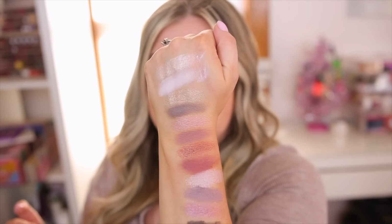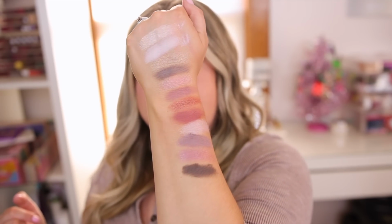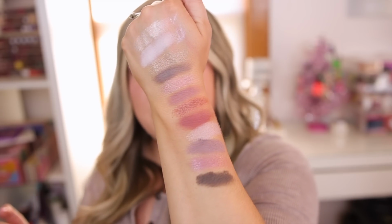So here is your color story all together. Honestly, kind of surprised how light some of those shimmers are. I expected a little bit more punch. I don't think any of these shimmers are super duper metallic.